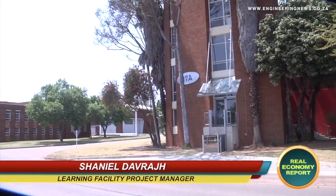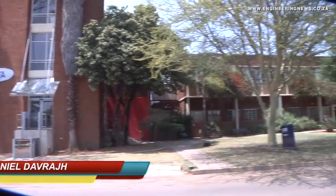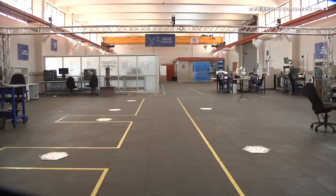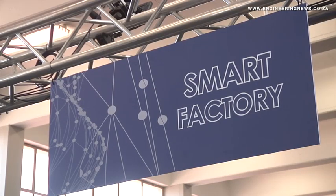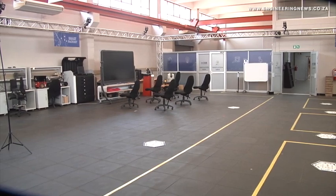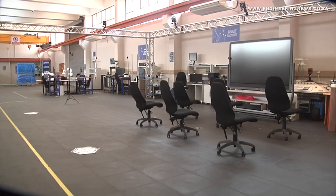I'm Shaniel Davrajh. I'm a project manager for the Learning Factory here at the CSIR, and currently we're in Building 17A where the Learning Factory is being housed. Technology grows at an exponential rate, and our mainstream education systems focus on developing competencies that are quite rigid. And they aren't able to adapt to the rate of growth of technologies, and they evolve more at a linear rate when it comes to the education or skills development side of things.